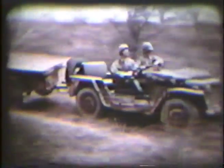The M-416 is the only approved cargo trailer for the M-151. But remember, the trailer has no brakes. This means that when fully loaded, you have almost 1,400 pounds pushing behind you. Drive accordingly.